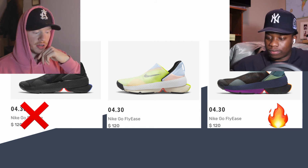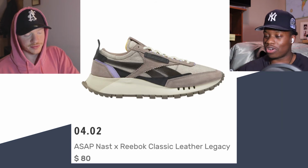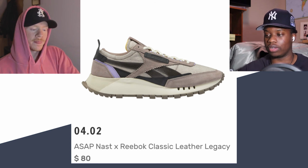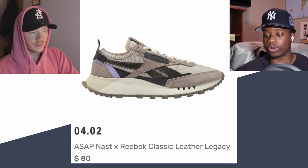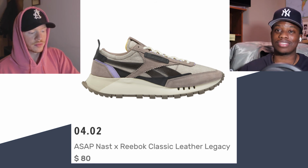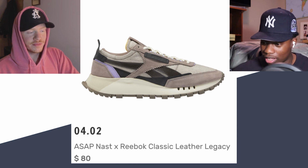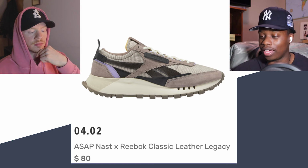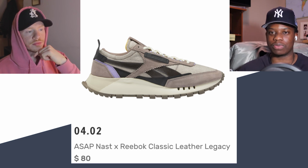But next up, the ASAP Nast Reebok Classic Leather Legacy. These are hard, especially with the backstory coming from ASAP Nast, you know what I'm saying? Harlem native, a fashion capital for all you New Yorkers out there. I like this shoe actually. I like ASAP Nast, solid ASAP member. Just the details on this shoe, the suede, the leather tab that they got on there, the perforation near the toe box, and also the exposed tongue. Man, you can't go wrong with this. This is a definite flex for me.